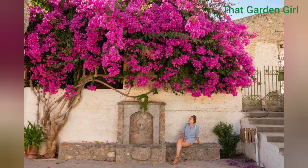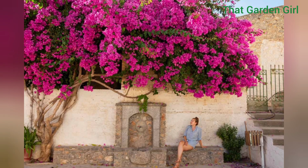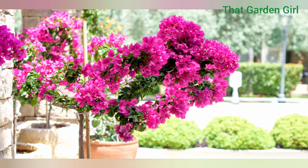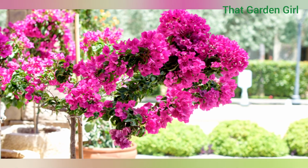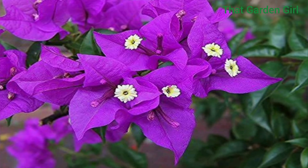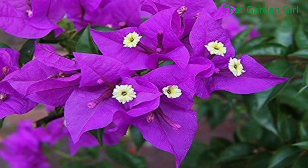And finally, if your bougainvillea isn't blooming, ask yourself 3 questions. Is it getting enough sunlight? Am I overwatering it? Is my fertilizer too rich in nitrogen? Correct those, and you'll likely see those papery bracts pop out in no time.